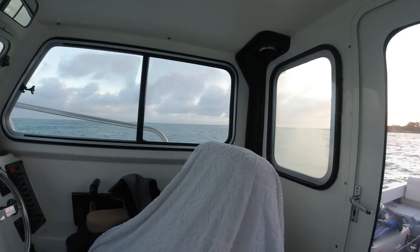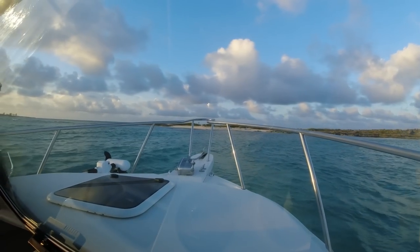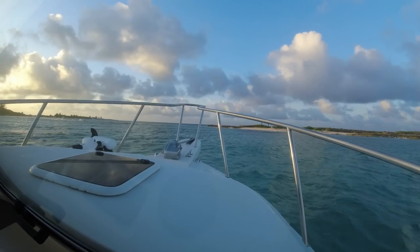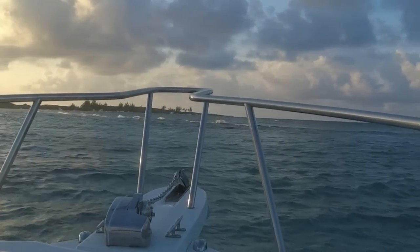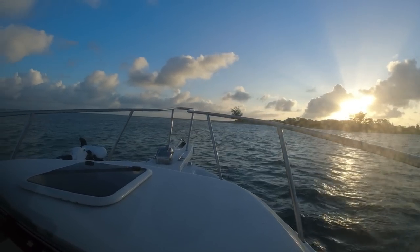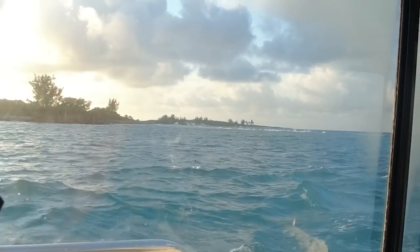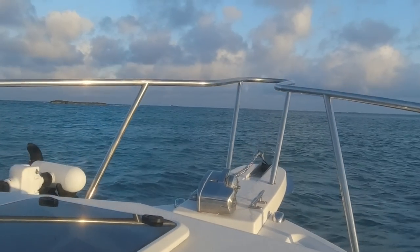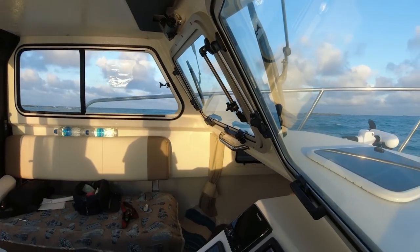I think to make breakfast, I'm gonna go to the other side. This anchor works awesome. Every time it lands, it anchors 100%. Alright, now heading to the other side. Look at the swells. They are crazy. And this weather's terrible for heading back to Florida.